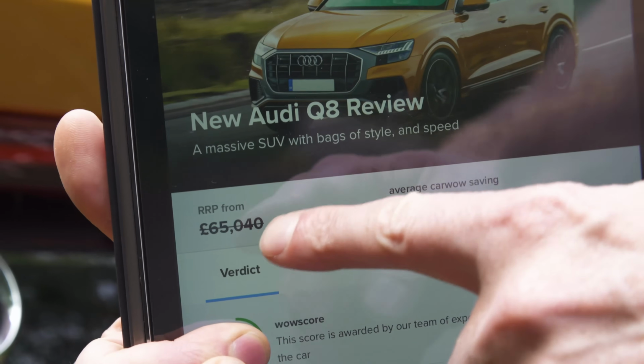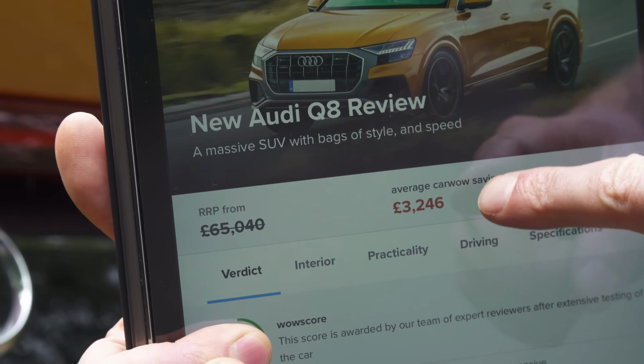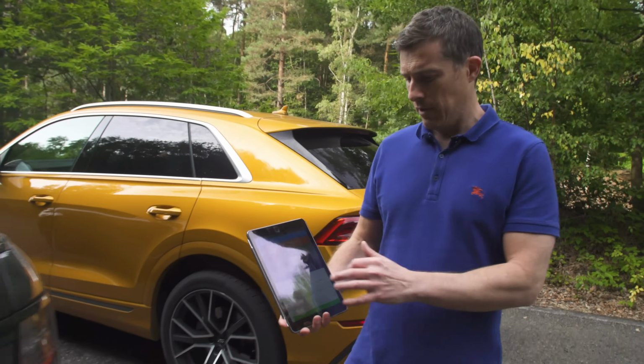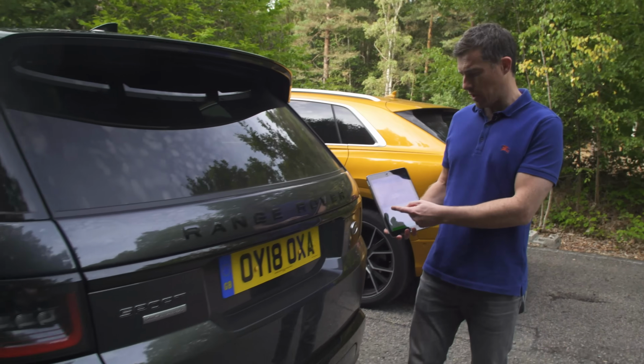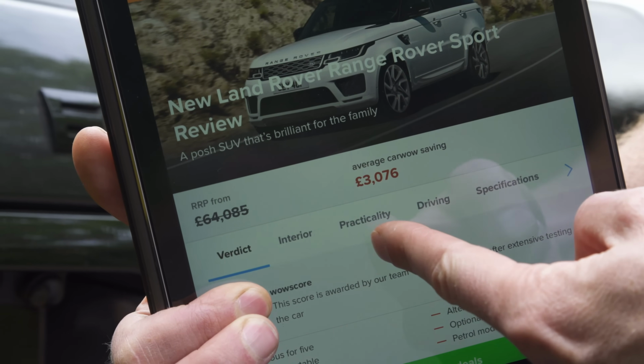The Q8 starts from £65,000, but you can save an average of just over £3,000 off one through CarWow. Now moving on to the Range Rover, well, when you first check out the price, you go, oh look, it starts from £64,000, and also you can save £3,000 on average through CarWow.